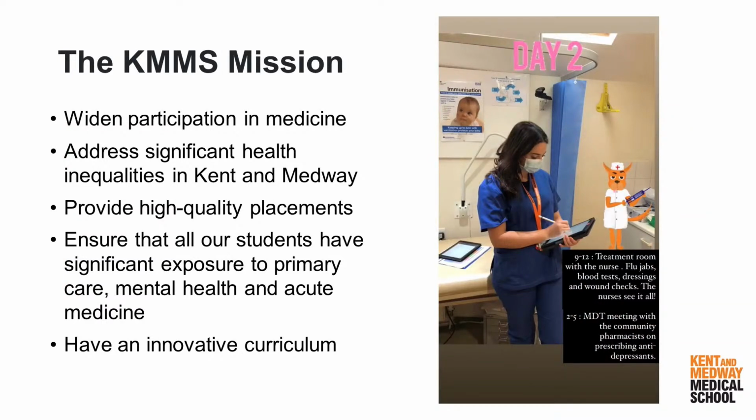So our mission outside is then what comes out of our philosophy, our vision and our values. As one of 5 new medical schools in the United Kingdom, in particular in England, one of the things that we are absolutely required to do is what's called widen participation in medicine. That means that fundamentally we want our student demographic to include people who wouldn't otherwise have an opportunity to study medicine. Our medical school is in Kent and Medway because we, as well as the other areas where the new medical schools have been placed, have significant health inequalities.